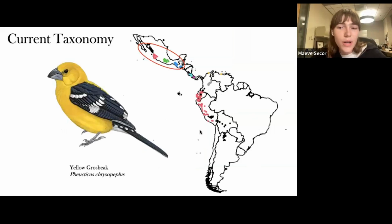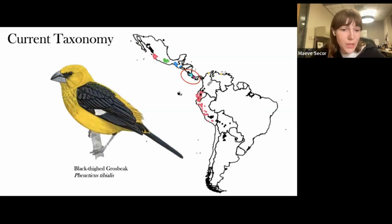taxonomy. So endemic to the Pacific slope of Mexico and Guatemala, we have the yellow grosbeak, Futicus chrysopeplis. This species possesses a very disjunct range and currently has 3 subspecies classified for its separate populations in northern, central, and then southern Mexico, respectively. All right, next we have the black-thighed grosbeak, named for its little black thigh, if you can see that. And this species is in Central America, in Costa Rica, and in Panama.